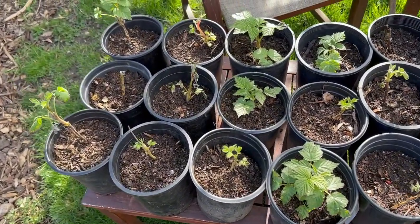Some of them don't look like they've all taken. Rather than just digging them up and throwing them into my compost, I just figure it is a nice way for me to make a little bit of extra money and also to help supply people with their own raspberries.